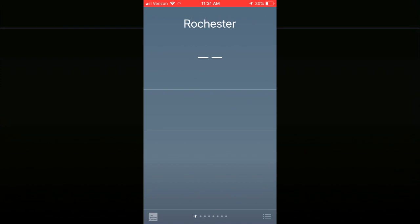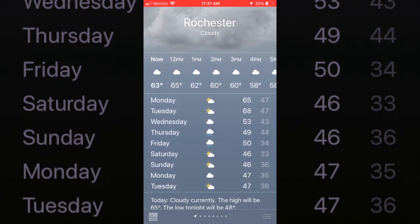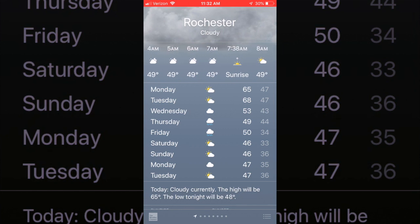As someone that overheats very easily and has some problems with temperature regulation, it's always good for me to check the temperature and make sure that I am very well prepared for it.